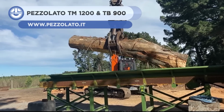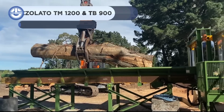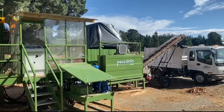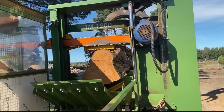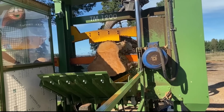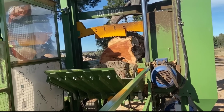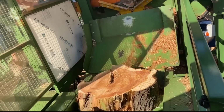Last but not least, we have the Pezzolato TM1200 and TB900. It is a combination of two machines, a chain-driven firewood disc processor and an automated vertical splitting system. The TM1200 firewood disc processor can split logs up to 6 meters in length and 1200 millimeters in diameter. The logs are moved to the TB900 splitting unit, which uses 40 tons of force to break the logs down.